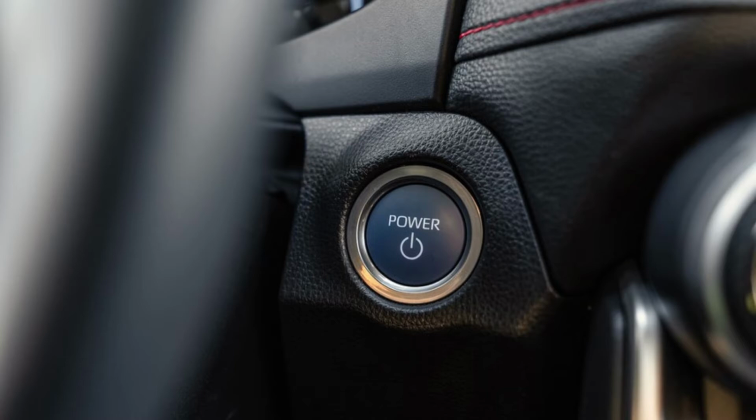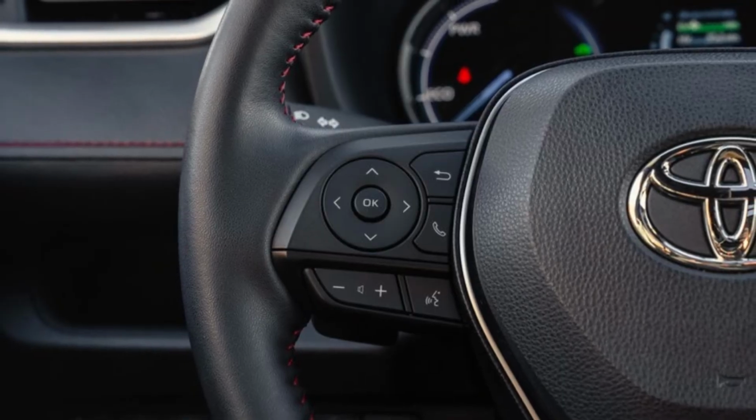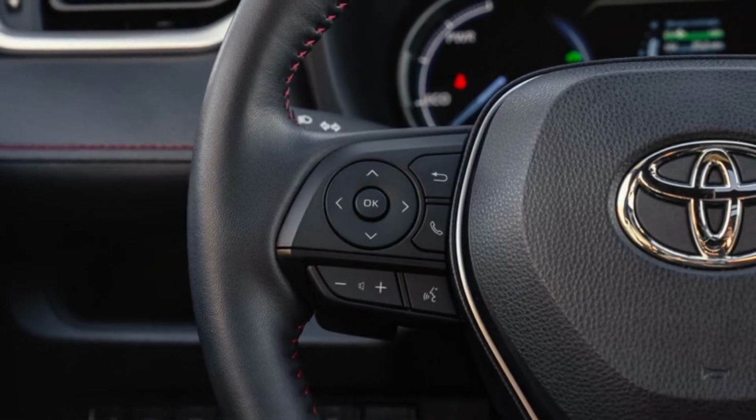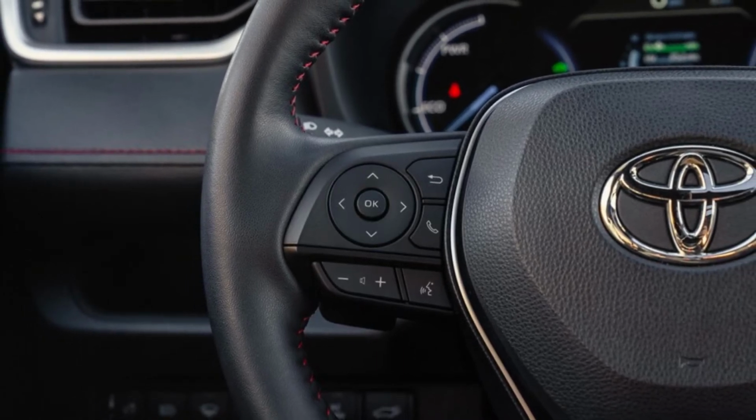How fast is the RAV4 Prime? So, to the test track. In the hands of our well-traveled test team, the RAV4 Prime was surprisingly a bit of a handful as it accelerated from 0 to 60 miles per hour in an impressively quick 5.5 seconds, and on through the quarter mile in 14.1 seconds at 98.7 miles per hour.